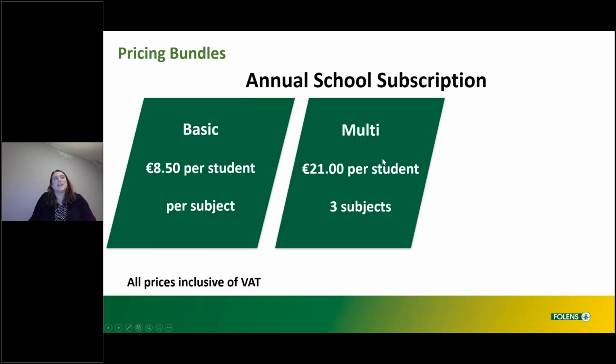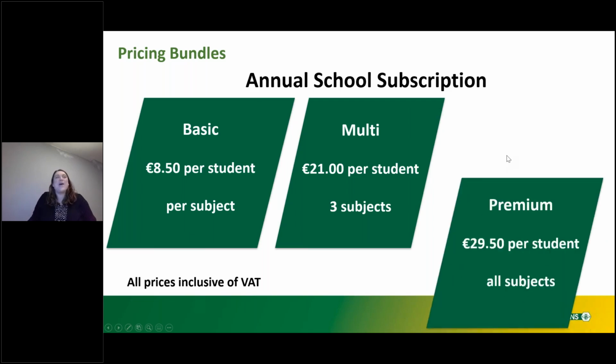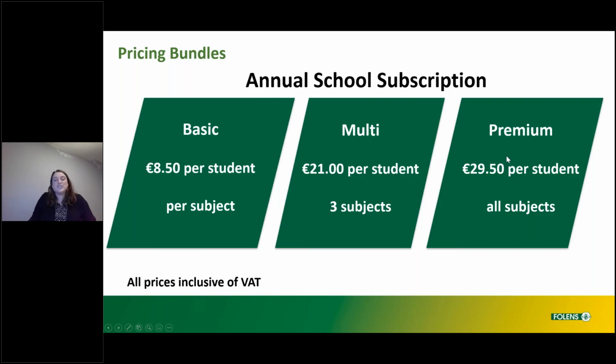Our multi-bundle for 3 subjects is €21 per student for the 3 subjects. And then our premium bundle gives students access to all of those subjects that were mentioned earlier by Connor. There are 8 subjects in total. Some of those are MFL, so on average most students would get use out of a good 6 of those subjects. So the premium bundle is €29.50 per student, for access to all of the subjects available. Those prices are all inclusive of VAT, which is chargeable on digital products. So that's the annual school subscription prices.